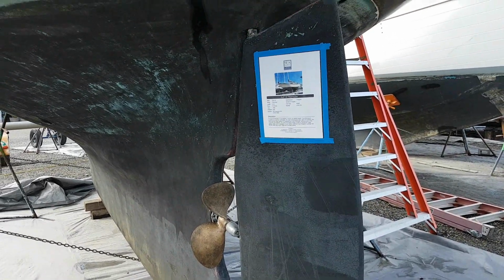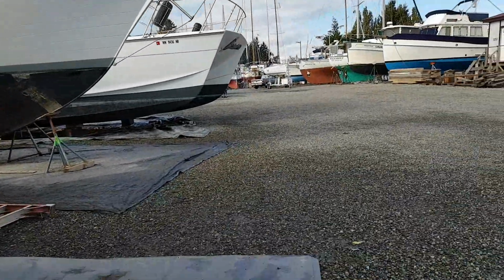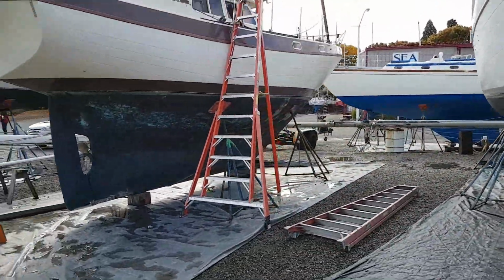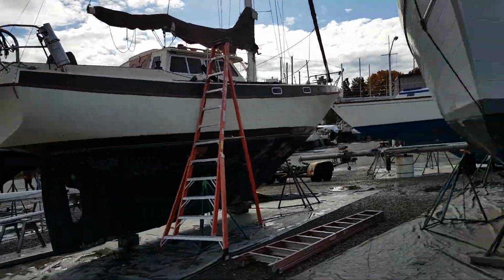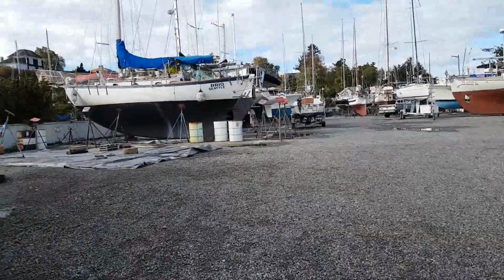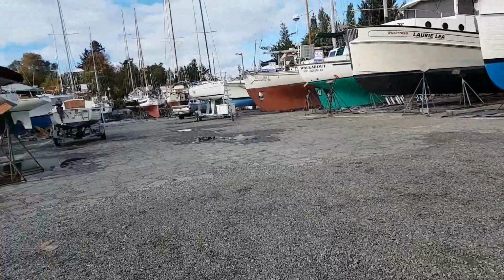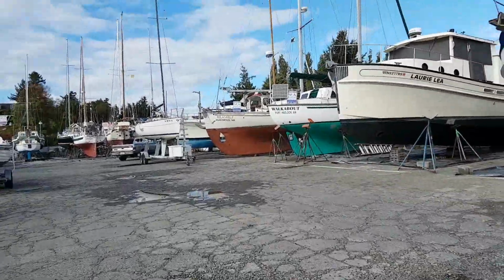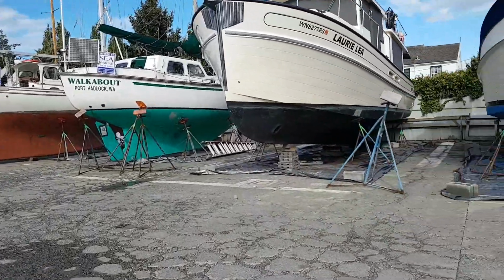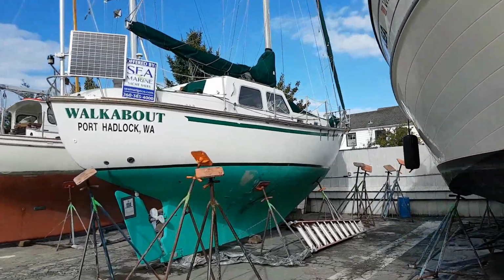32-foot Gulf pilot house. But it's not a bad boat, actually, for a little 32-foot sailboat. I, myself, though, I have a weakness for these old guys over here. I love these big old full-keel boats here. And this one here is the one that I have a big interest in. This one right here, called Walkabout.